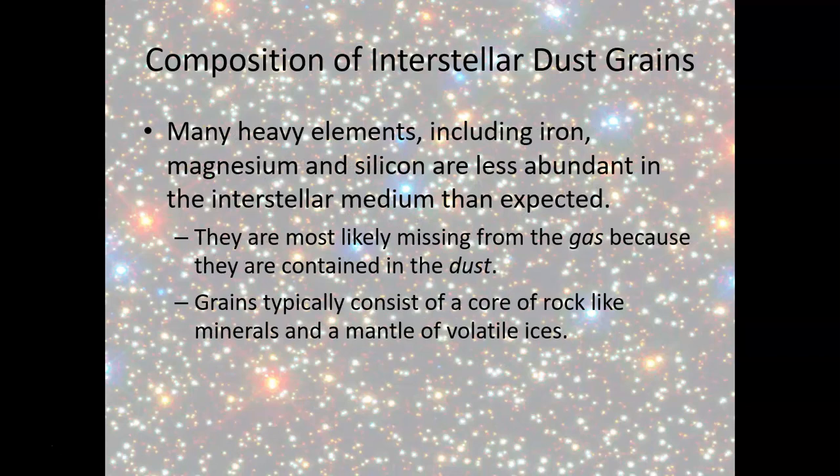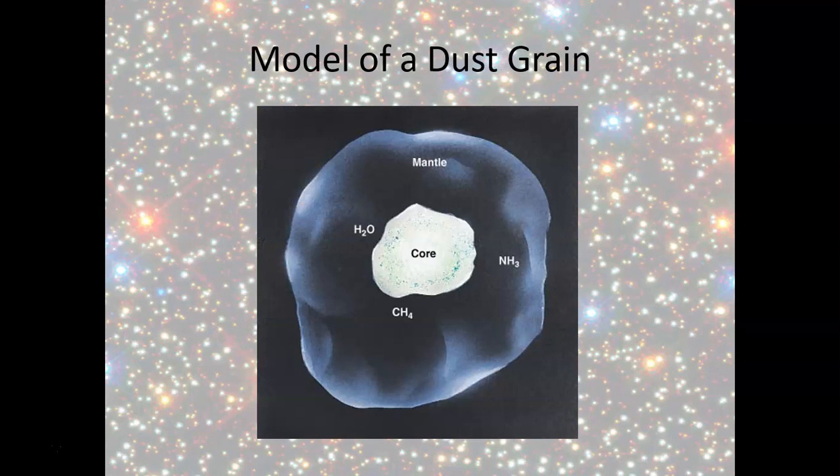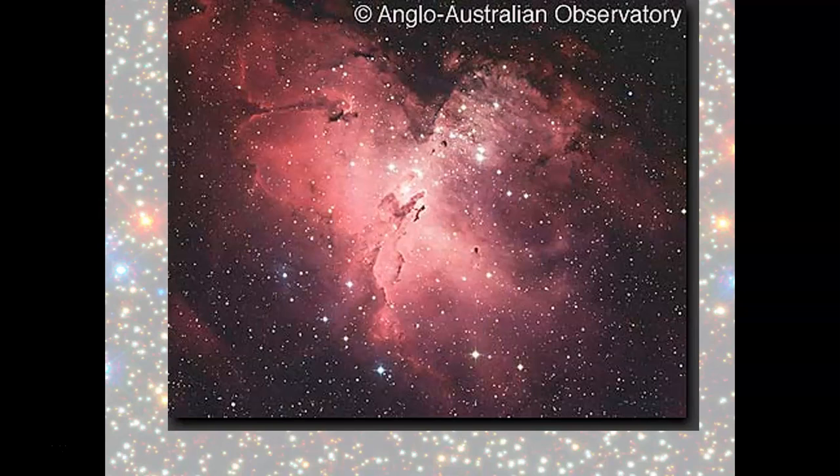So again, if you need to pause at any point, then just pause the video, but a lot of the stuff we've been through in an early unit. So dusty stuff tends to have some more in the way of heavier elements in it to some extent, and that tends to come after a number of generations of stars have gone through their lives.